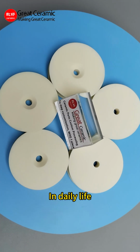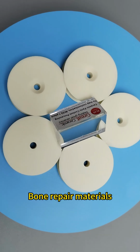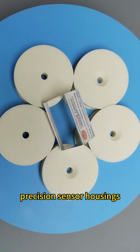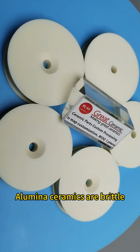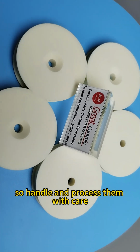In daily life, you can also find its ceramic tube shell in LED lamps, bone repair materials, precision sensor housings, and even in components of smartwatches or smartphones. Note that alumina ceramics are brittle, so handle and process them with care.